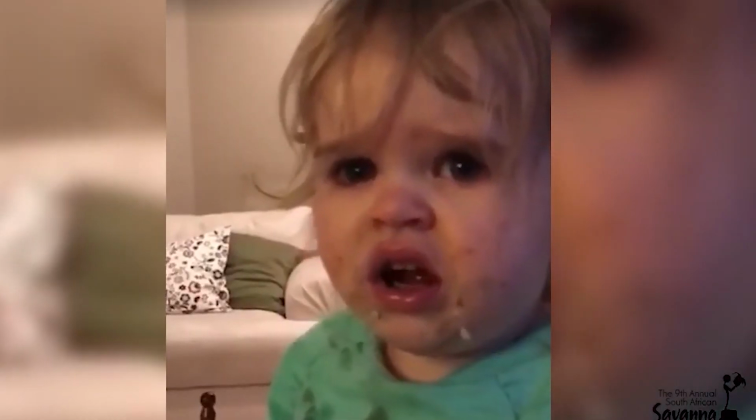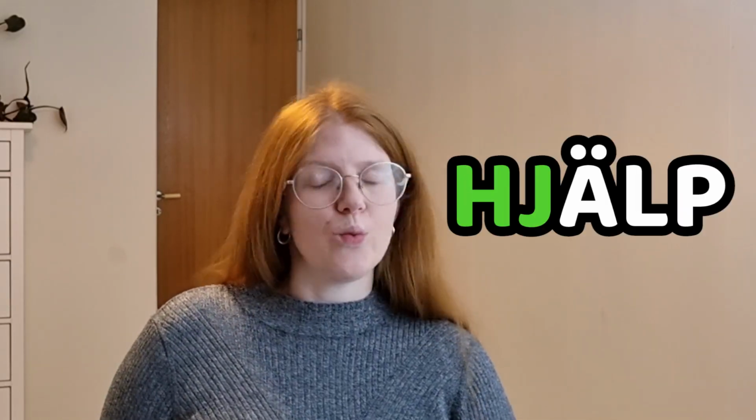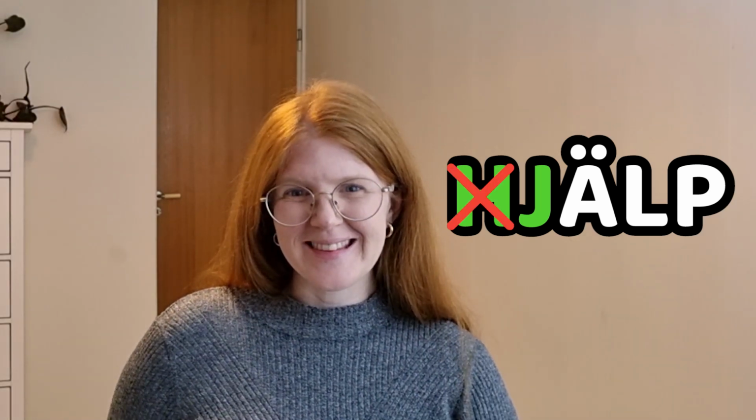Next combination, HJ. For example, if you eat wasabi and you want to scream help, help, but in Swedish, then you need to pronounce it like this, hjälp. So again, even if we write the H, we don't pronounce it. We actually pronounce this word more like the English version. So you need to say hjälp and not hjälp. Important, hjälp. Other examples with HJ, hjärta, heart. Also here, the H is there, but it's silent. So you should just think hjärta.